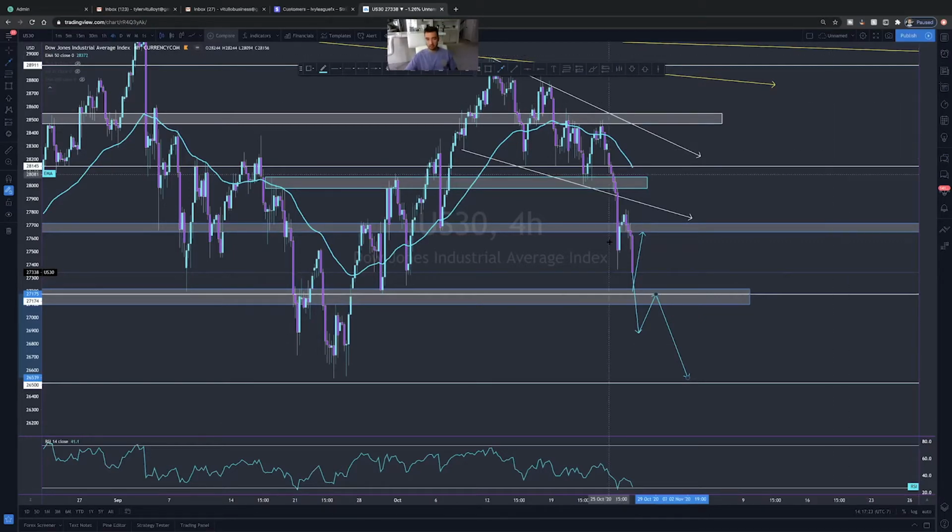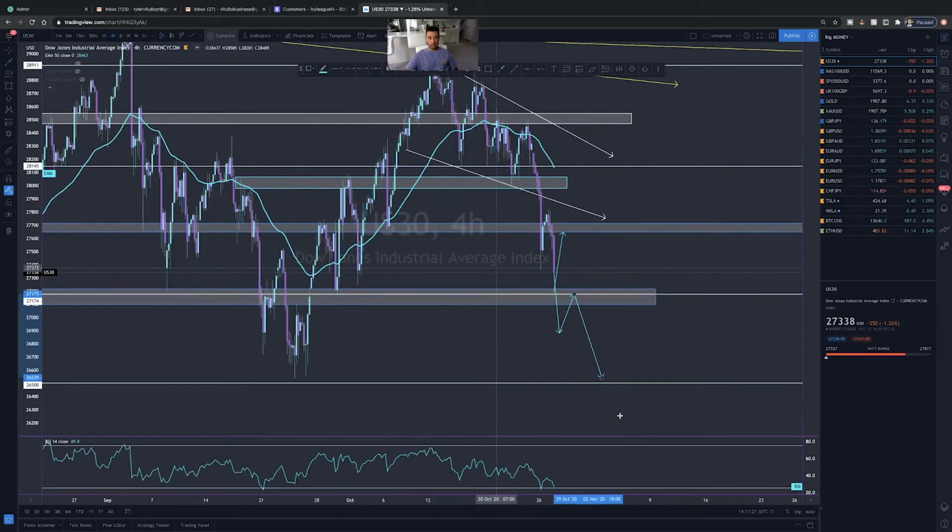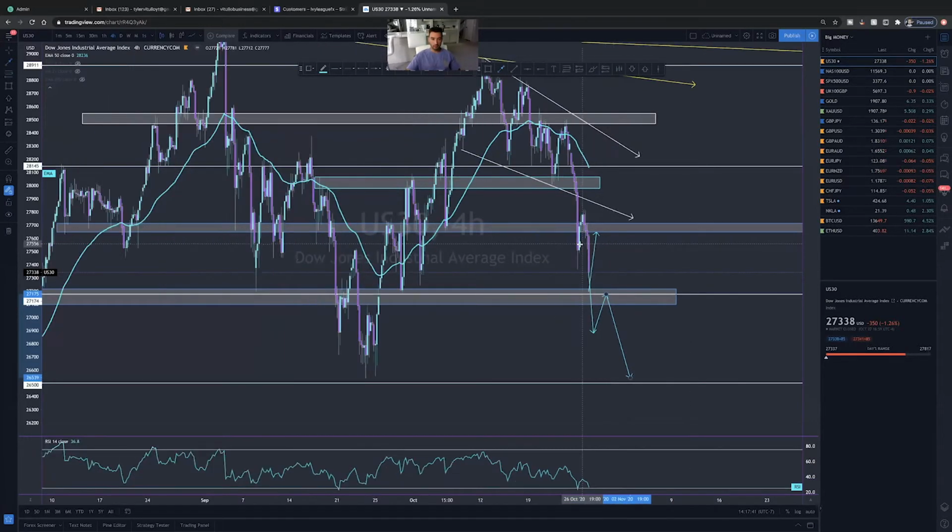Okay, so that's my outlook on US30. But I do see it hitting this level 100% eventually. I think maybe right at elections or right before elections, maybe even right after, give or take a day or so, a couple days. 26,550, 26,600 area. I could definitely see that.